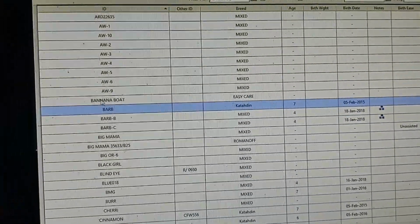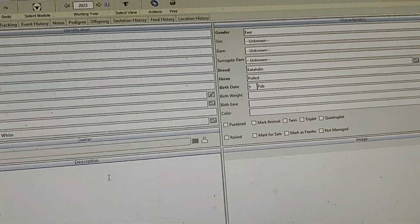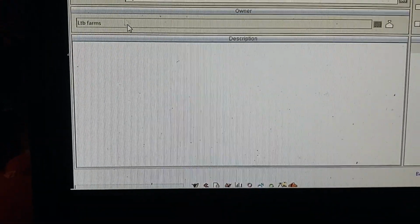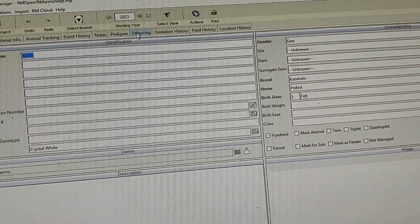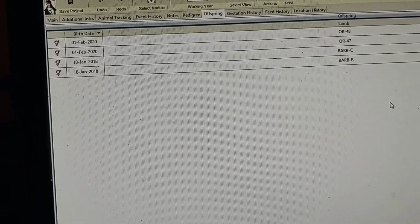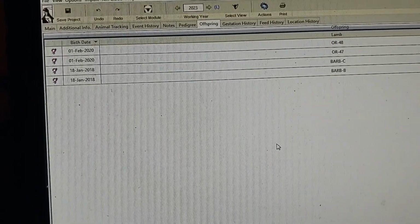So we'll scroll down here and take a look at Barb. I'm going to click on her. This is the basic information page: her tag numbers, where she was purchased from, notes that you can make on the seller, the buyer, breeds, all that information included there. I'm going to go up here and take a look at her offspring. This is a list of her offspring that she had for us in 2018, apparently skipped 2019, and had twins again in 2020.